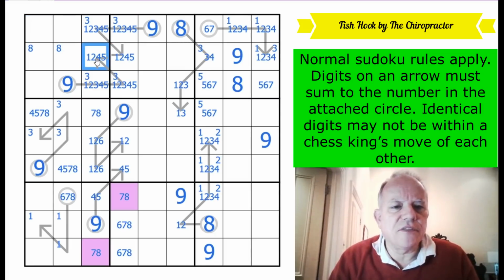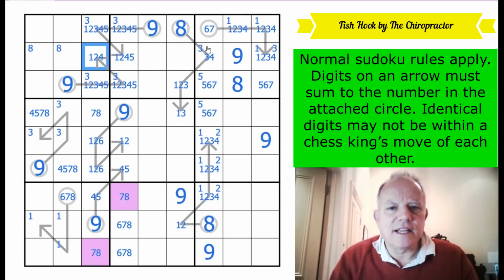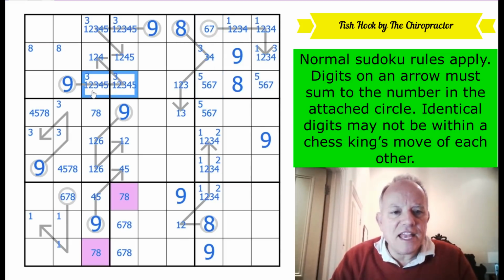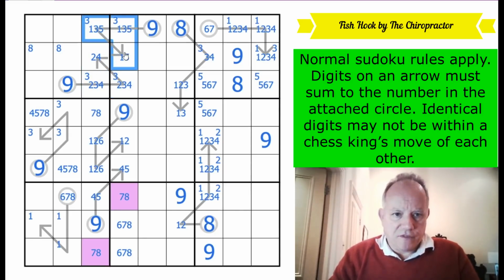Now they all see this cell. So that can't be a 5. And lovely. There's a 5 definitely in one of these two cells because of this 5, 6, 7 triple. That can't be a 5. There's definitely a 5 in one of those two. So they can't be a 5 either. And suddenly I do know that this can't be 1, 3, 5 because none of the cells can have a 5 in it. That is the 2, 3, 4 version. This is the 1, 3, 5.